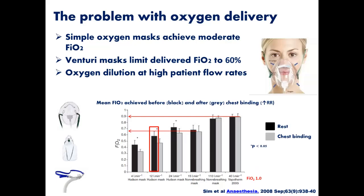Interestingly though, that level of FiO2 of around 0.9 was achieved with a delivered oxygen at 1.0, 100%.